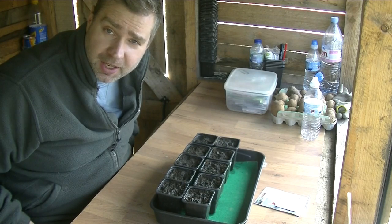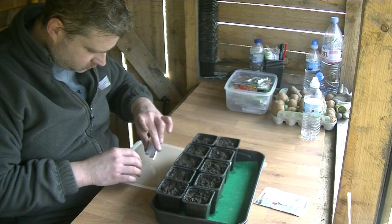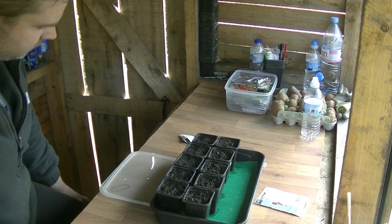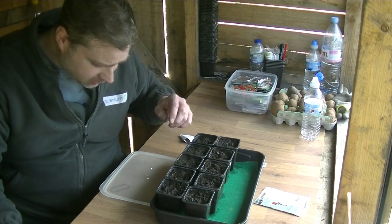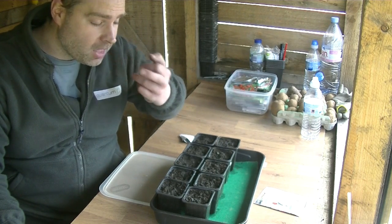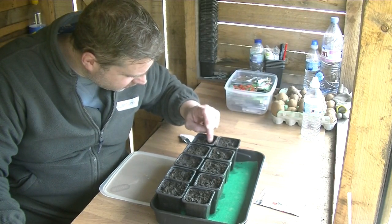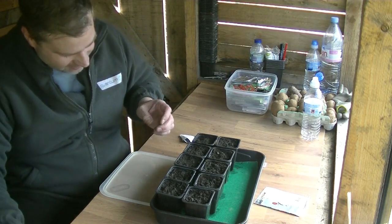Now here comes the fiddly bit, trying to get these seeds out without losing them, because they are tiny. You see those there? Just tiny, tiny little specks. So we're going to have to be careful. Now, like I say, all you want to be doing is just pressing them lightly into the surface of the soil. So, I'm going to just moisten my finger, and that should just pick up one seed. Press it slightly into the compost, and it's stuck to my finger. No, it hasn't, it's gone.